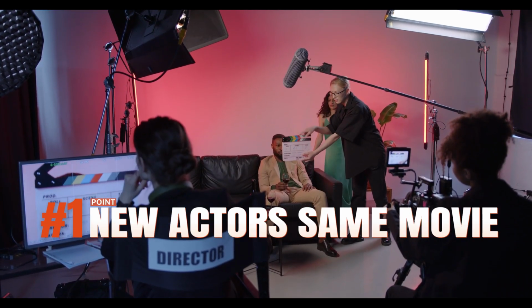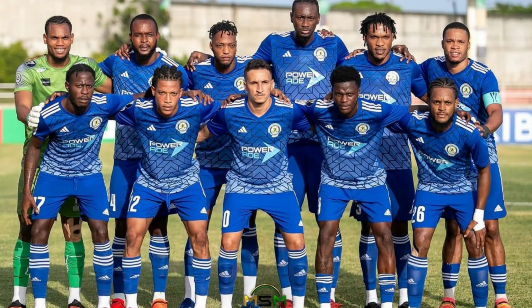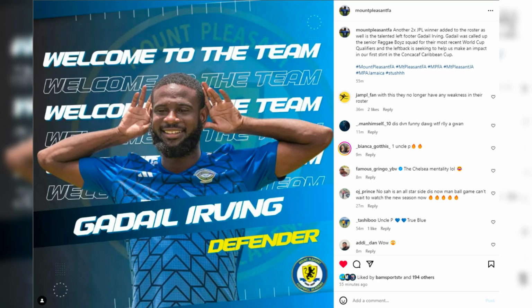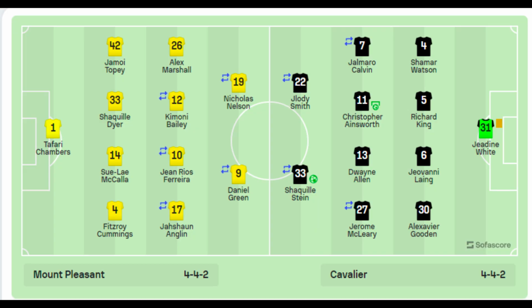Point number 1, new actors, same movie. Of course, we got to start as usual with these type of matches with the starting 11 for both teams. Leading up to this match, the big talk in the transfer market was the fact that Cavaliers lost 2 of their key players, Irving and Ming, to Mount Pleasant on the eve of the match, but both players were not in the starting 11. But there were still debuts for the likes of Marshall, Nicholas Nelson, Ferreira and Anglin in that 11.